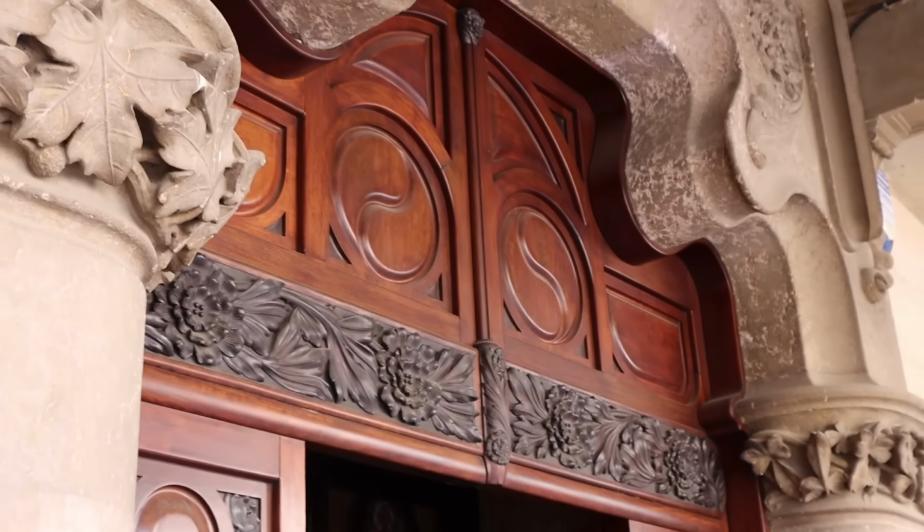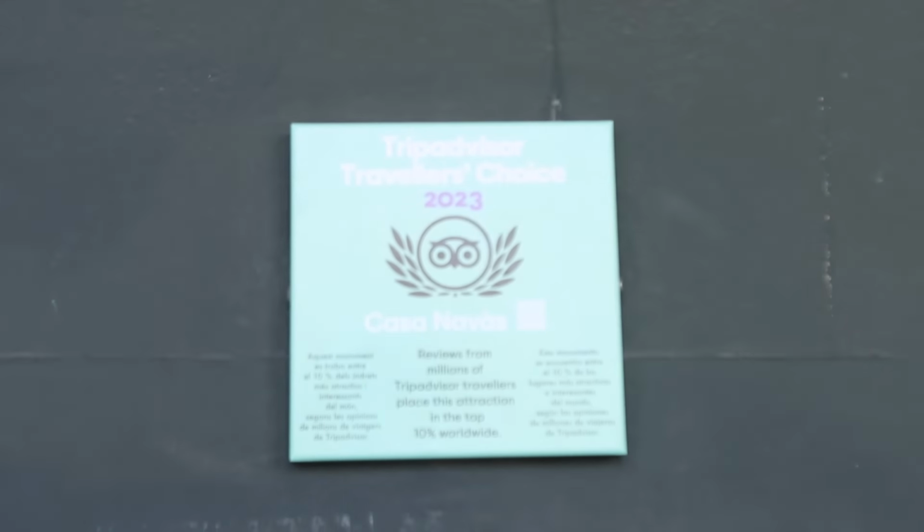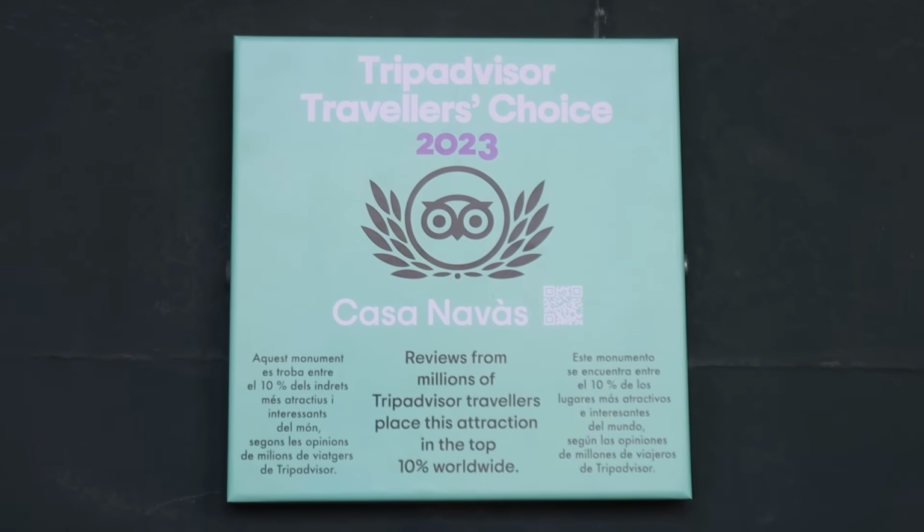So this place we're about to go, Casa Navas, is in TripAdvisor's top 10% worldwide of places it recommends to visit. 10%, I'd say that's pretty rare, wouldn't you, Bailey? Yes. It's less than 50%. It's less than 20%. It's less than 11%. I know what it is.